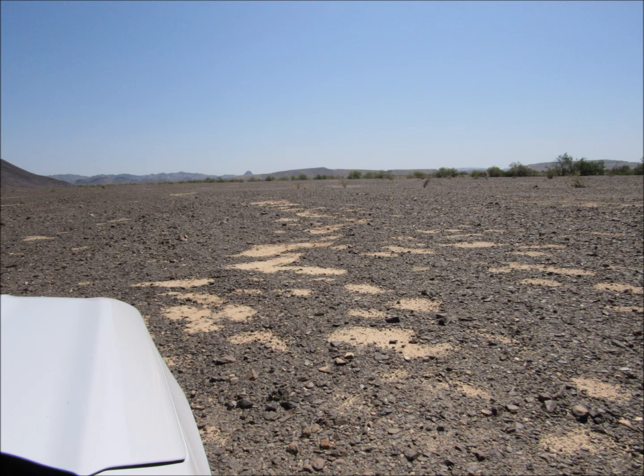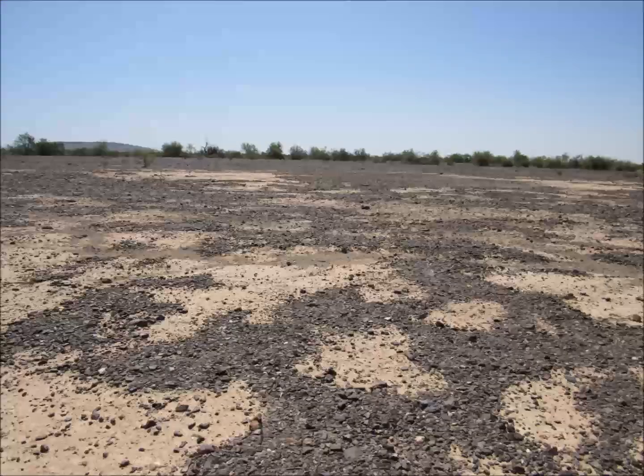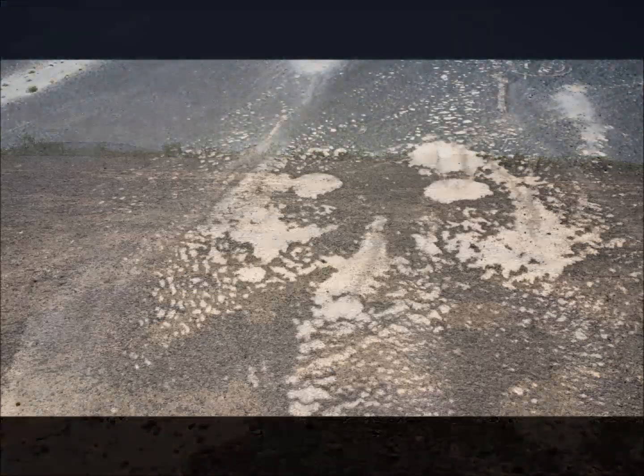When I stood in front of the first giant face that I found, I was reminded of the feeling I had when I stood in front of my first Van Gogh painting. I was in shock. I was in awe, and it was amazing to see. It was so exciting, and I'm so excited to be able to share this with you.